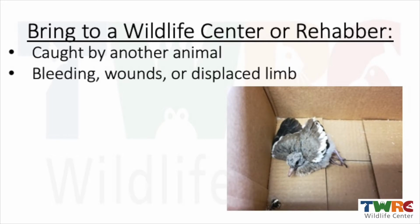If the bird has an obvious injury or illness, signs include bleeding, wounds, or a displaced limb, which is indicated by the bird dragging a leg or having one wing that hangs differently than the other. Most babies found are too young to fly, and this by itself does not mean that it's injured.